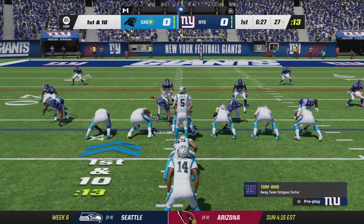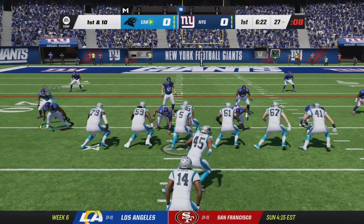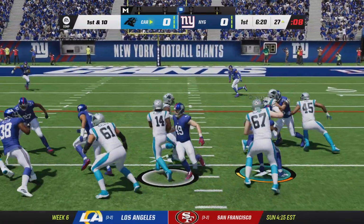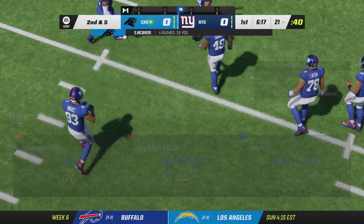Back-to-back good plays have him on the move on first down. They'll keep it on the ground. McBride. Give him 5 on the carry there, and it'll be second down.